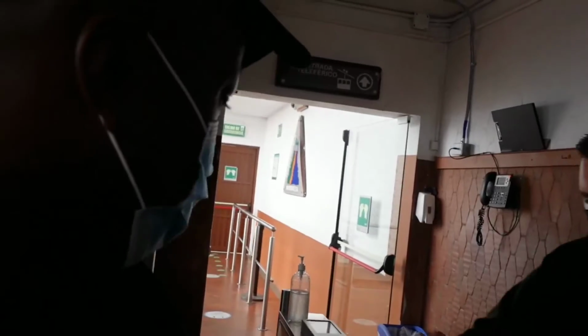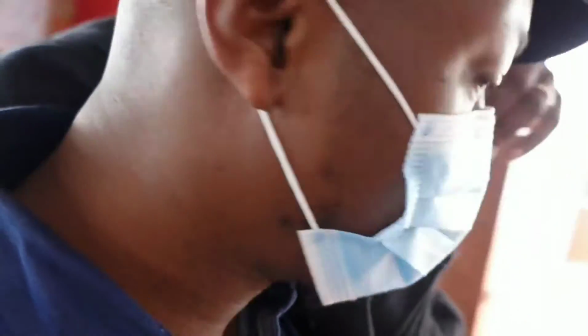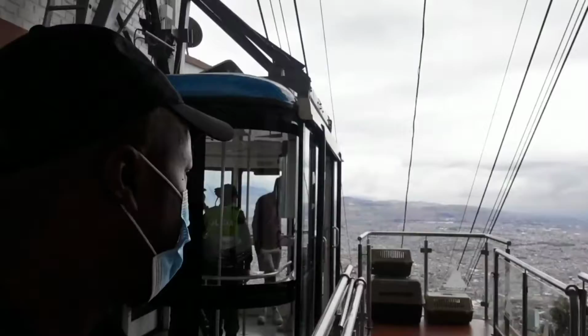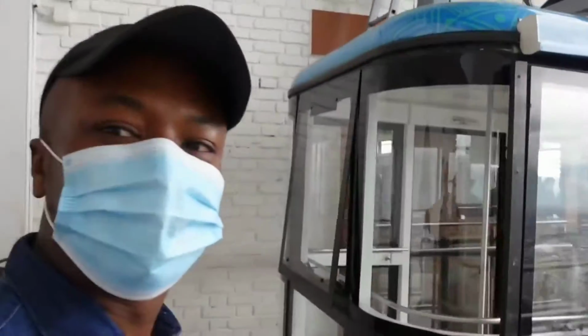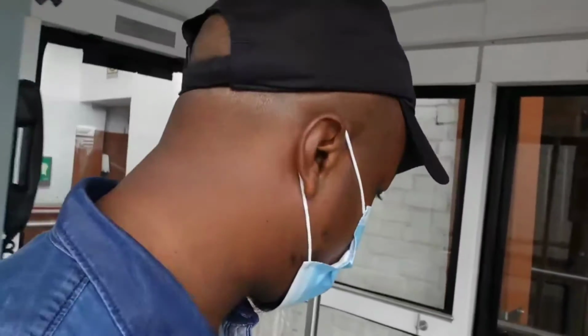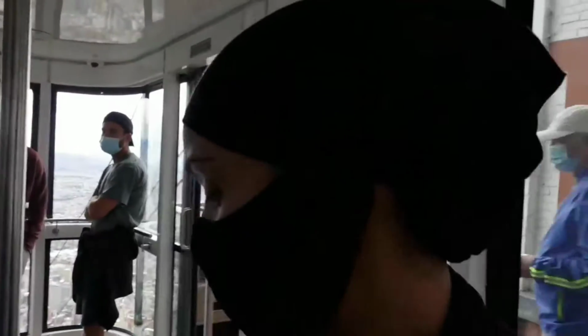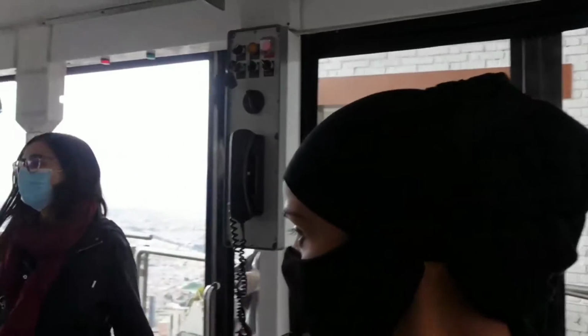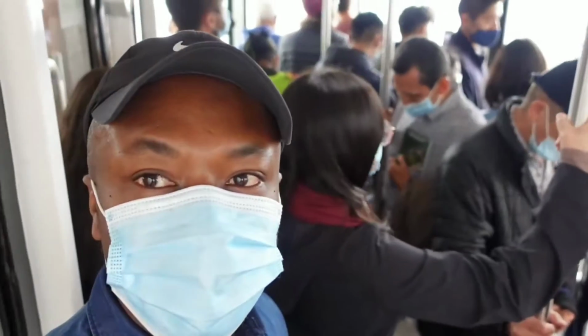Dos personas. The cable car is here. I'm about to get in the cable car to go down. There we go. Waiting, baby. Wait here. Going down.